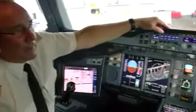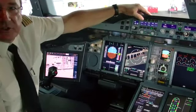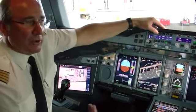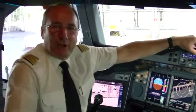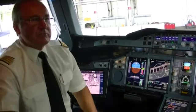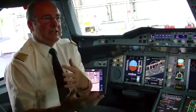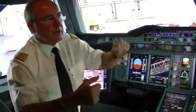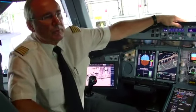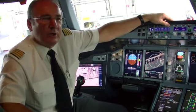Another word regarding the flight abilities of this aircraft. I am always asked, and very often asked, whether this aircraft, because it is very heavy, is very sluggish to fly, very low in its ability to respond to control inputs. That's not the case at all.